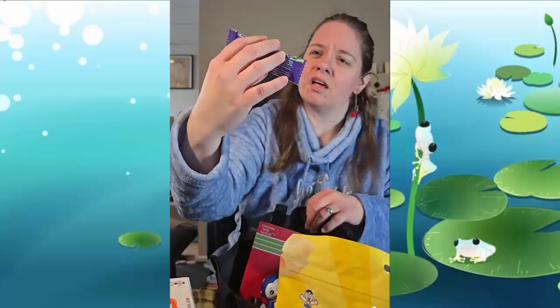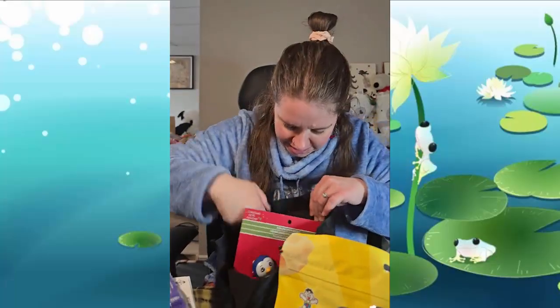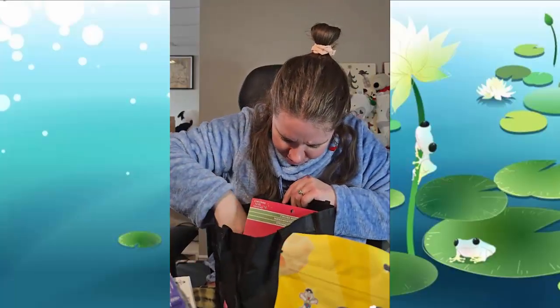I also did get another granola bar for my youngest. She really likes these fruit and veggie oat bars. This one's blueberry flavored. I don't like them. I hate the smell of that fake blueberry stuff. It's gross.